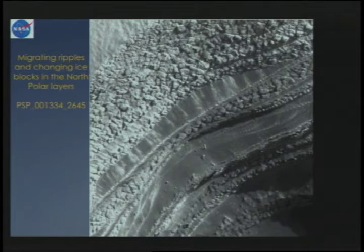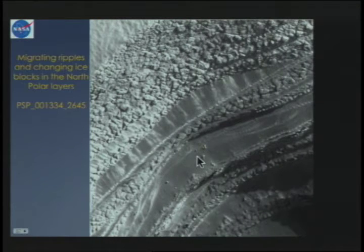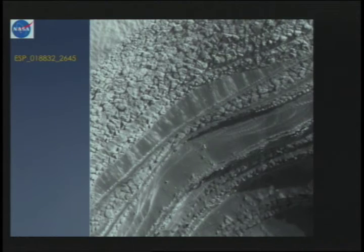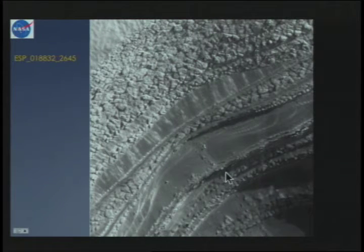Lots of activity in these North Polar Layer deposits. Here's an example where I'll show you again two time steps. And there's a couple things to look at. One is look at some of these boulders here that move and disappear. So they're moving down slope, but then they either move further down slope, or in some cases they appear to shrink. So this is probably ice that's exposed, and then it sublimates into the atmosphere. There's also, look at this piece right there. That just vanishes. So that whole chunk is downslope somewhere.